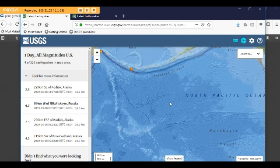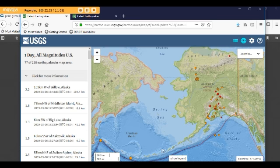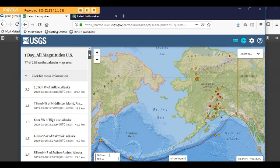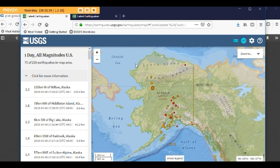Let's move on up to the Alaska region. So we've got Alaska plus that one from Kamchatka on the map here. There are 77 here, so minus 1 is 76 for Alaska here today. Here's a 4.3 near Kiski volcano that happened at 12:52 this morning. And then they're lighting up. See, they're coming in.